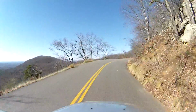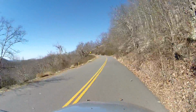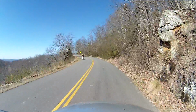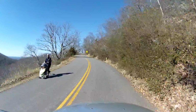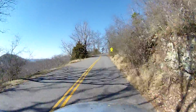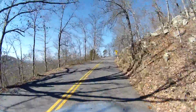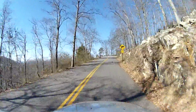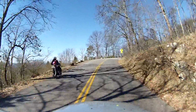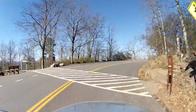There we go. A little view off to the side. That was Little Kennesaw Mountain right there off to our left. There you go, pushing the kid up and down the hill. All right. It's a beautiful day today, almost no haze at all, because in the summertime, on a day like this, the haze would be so bad you might not even be able to see the city. The wintertime is great. It's really nice and clear.